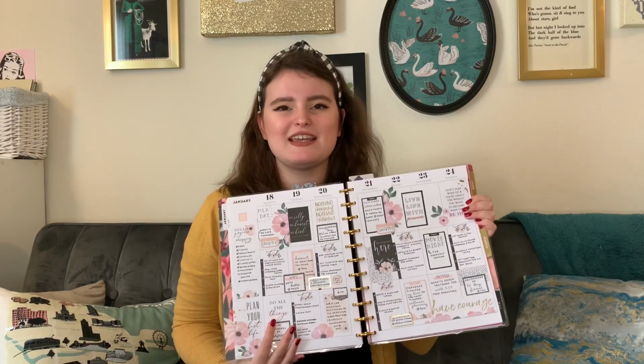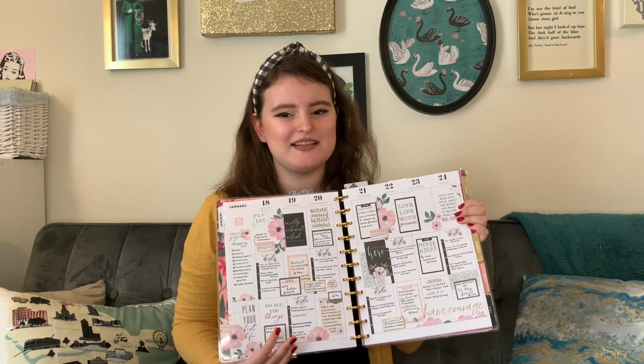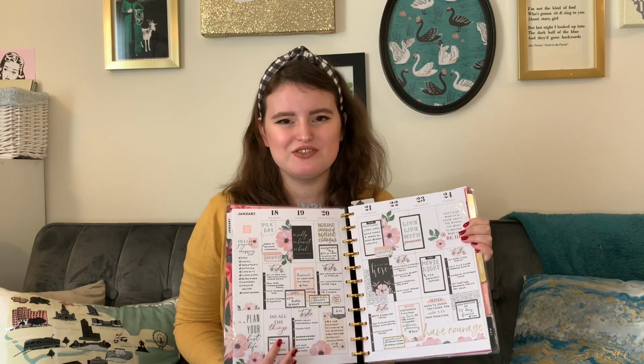Laura is going to be taking on this spread here that I used the Teresa Collins Be Happy box and the Empowering Woman sticker book for. I love all the florals and the colors, so I can't wait to see what she does with that. And I hope I do an honor to her spread. So let's just get started.